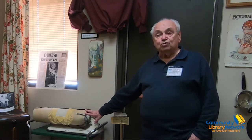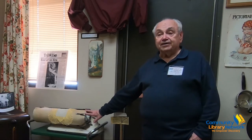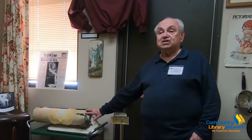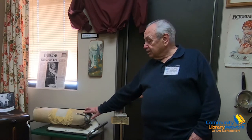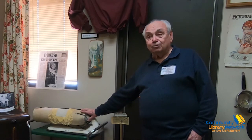I always wondered why they called something that made something smooth, like clothing, a mangle. And I had to Google to find out that actually it was because in England, the wringers on a washing machine are called a mangle, and this looks like a wringer out of a washing machine. So it got the name mangle because it looked like a wringer.